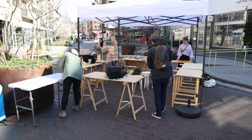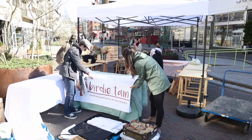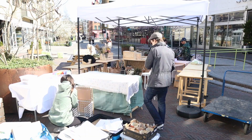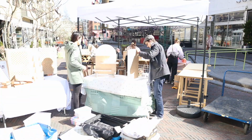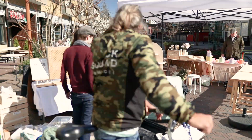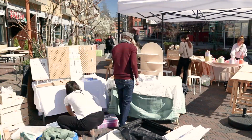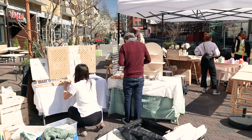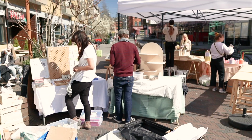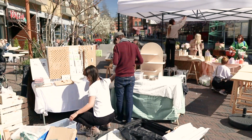So the next 2 hours were a blur to set up. We were outside and trying to figure out where to put everything. Even though we have put this display together so many times before, there are always things you just have to figure out when you're there anyway. For us, it was figuring out where the placement would be and how to angle the tables. Yeah, just make sure everything looked good before the market actually started.